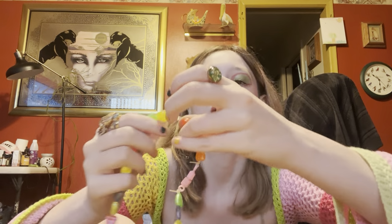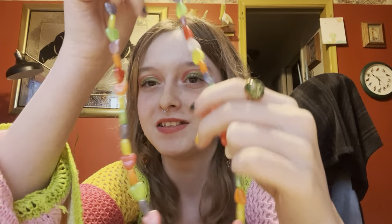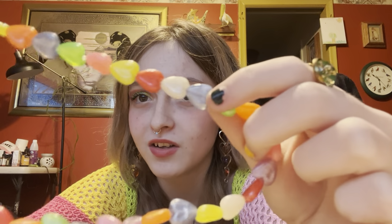Anyways, this necklace I got at a thrift store. Actually, my cousin was digging in the toys and found it, and we were like, we're buying that. It's all hearts, but they're all different colors, and I think it's really pretty. And actually, look, hear me out. Loki.